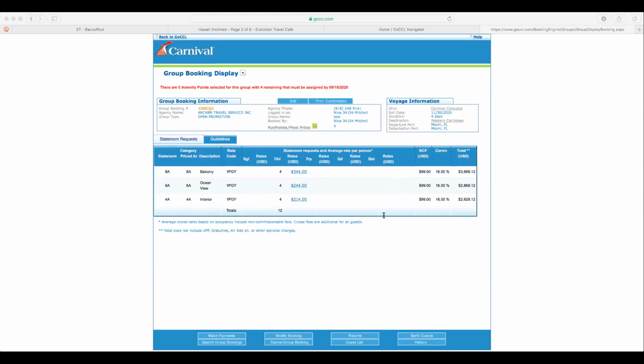The non-commissionable fare is here. The taxes, fees, fuel surcharges, and everything else are here. The commission rate is 16%. So this amount and this amount is actually added to this amount here.